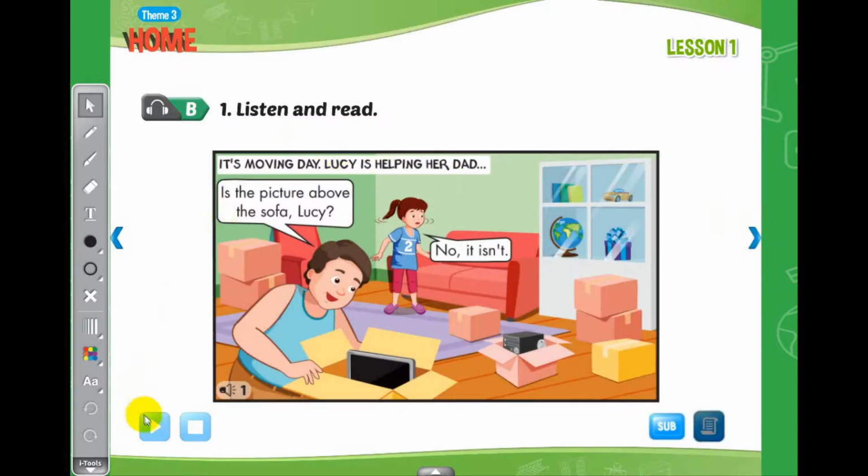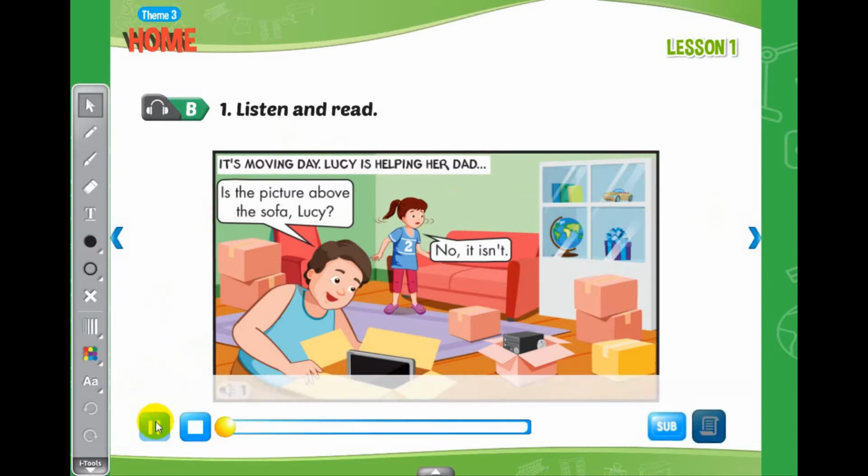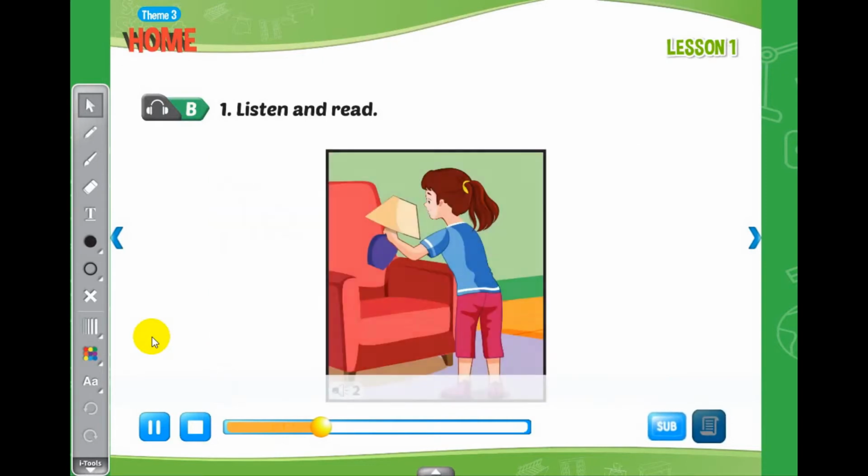B. 1. Listen and read. It's moving day. Lucy is helping her dad. Can I help you, Daddy? Yes, please, Lucy. Can you help me find some things? Sure, Daddy. Is the picture above the sofa, Lucy? No, it isn't. That's okay. We can find it later.